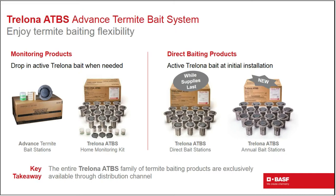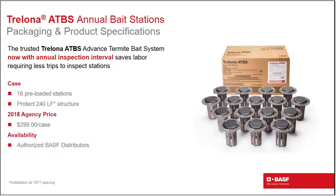In our portfolio, there are also direct baiting options, and that's shown to the right, where the stations are preloaded and active from the first day of installation. There are two options here. There's direct bait stations, which we introduced in 2014 with a 3 times a year inspection interval, and our newest annual bait stations with the new annual label. Just a note, the direct bait stations are stocked at distribution and will be available only while supplies last. So once this direct bait station product sells out, we will only have the newest annual bait stations to support your direct baiting needs. So let's talk about this newest product.